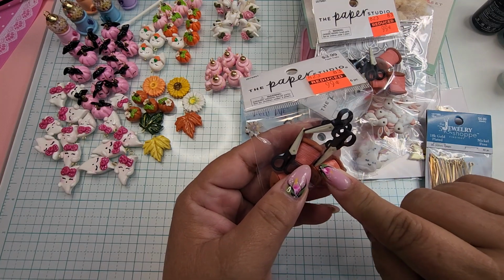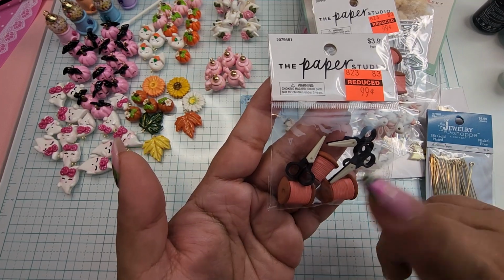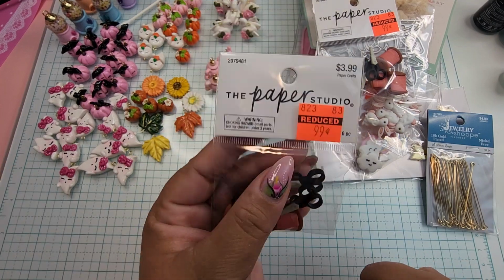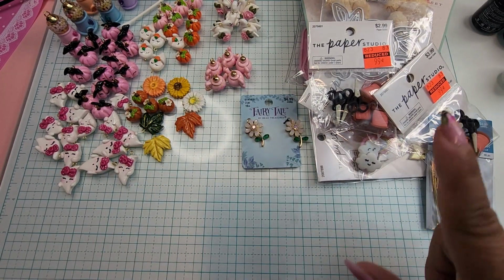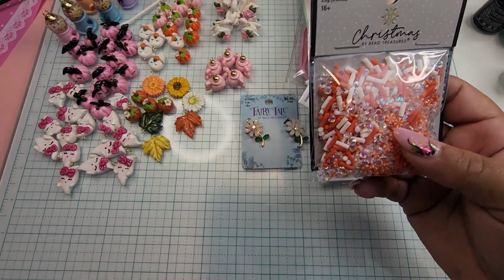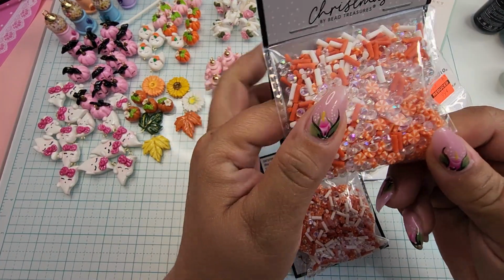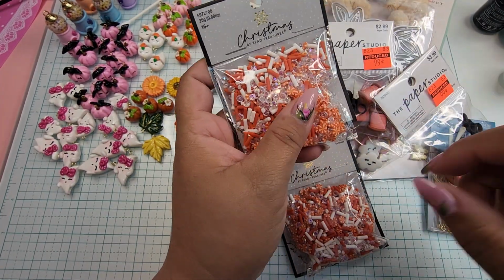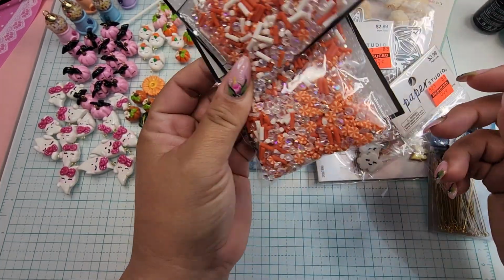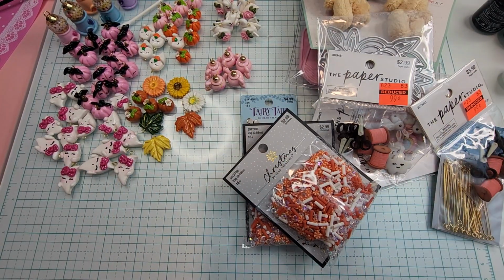I want to do a sewing theme, and I want to change the colors and play around with it, really. I want to change the color of the scissors. But 99 cents, I got two of these Christmas mixes. I want to do some charms and things like that, to try if they will look nice or not. I want to use this to see if they will work. And no, it will work. It's just if they will look pretty or not.